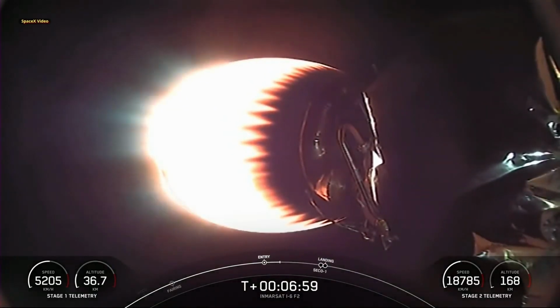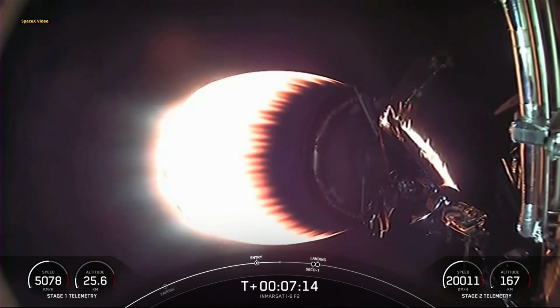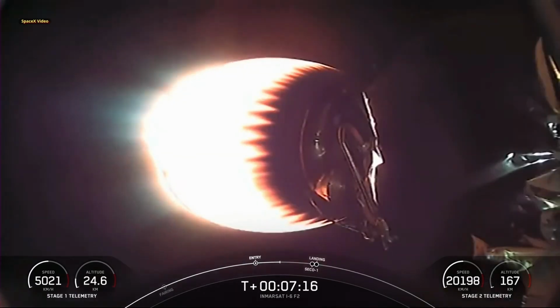Reusability is key to lowering the cost of spaceflight, which enables more investment in critical scientific research. The Falcon 9 on your screen today is supporting and doing the re-entry burn for the third time. It previously supported the GPS-3 Space Vehicle 6 and the Crew 5 missions. Vehicle is on a nominal trajectory.